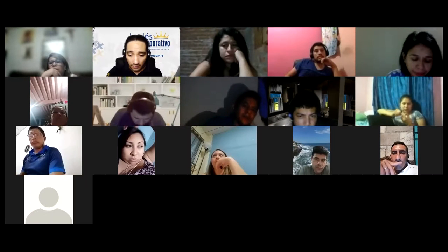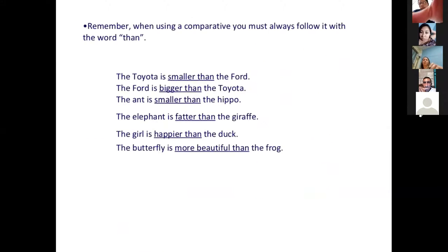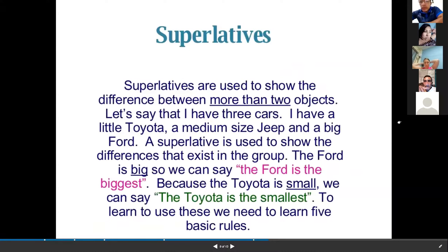So we're going to check that right away with the presentation that I sent you before. You remember, we talked about comparatives before. Now I need your help to go through superlatives. If you remember, with comparatives, we said smaller than, bigger than, fatter than, happier than, or more beautiful than. Now, superlatives. Juan Guzman, help me.